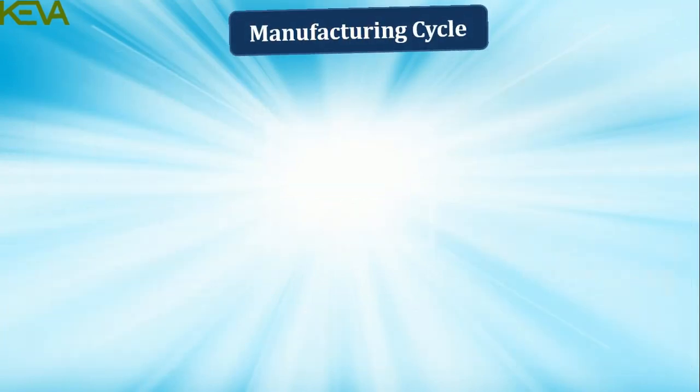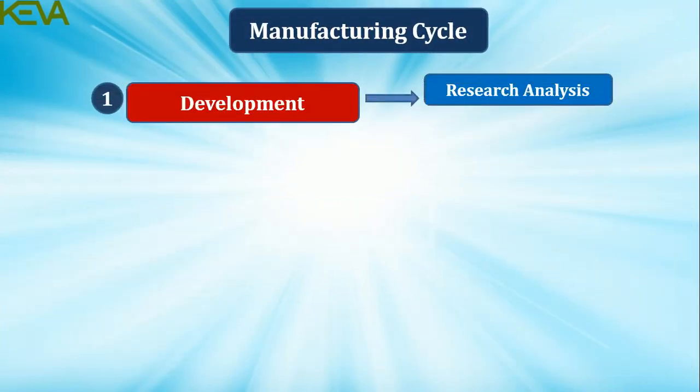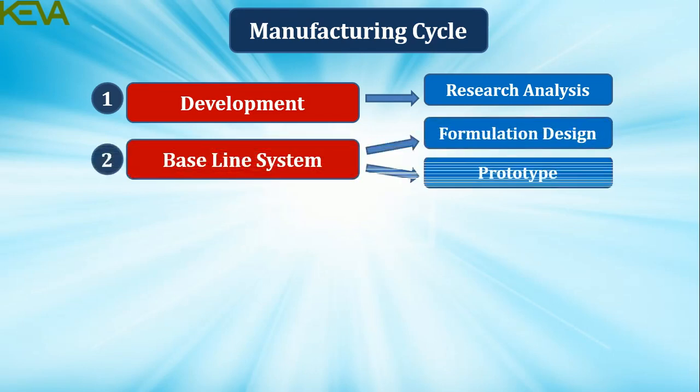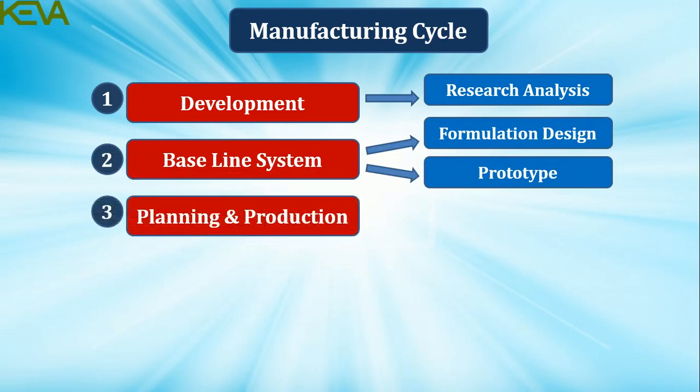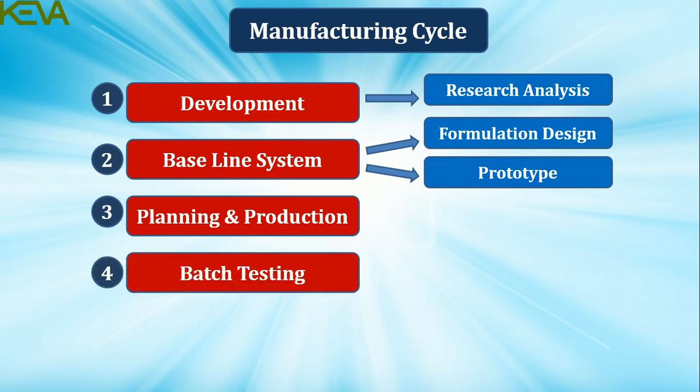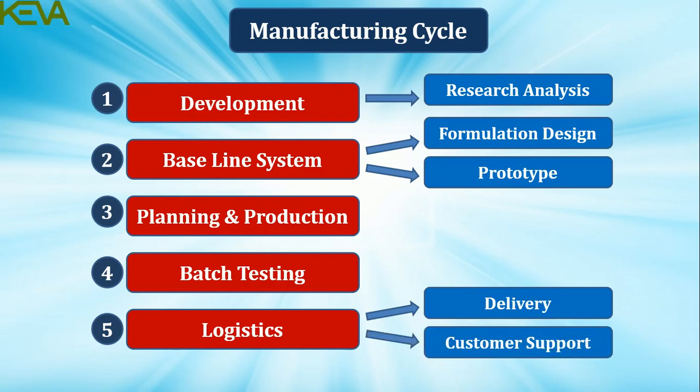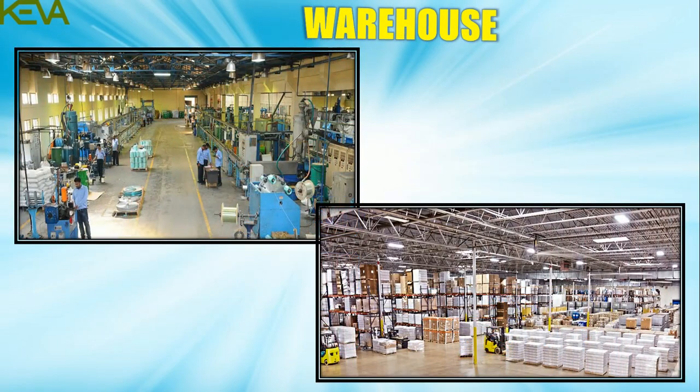Manufacturing cycle. Development. Research analysis. Baseline system. Formulation design. Prototype. Planning and production. Batch testing. Logistics. Delivery and customer support. Our warehouse.